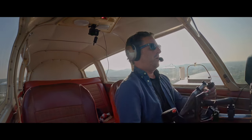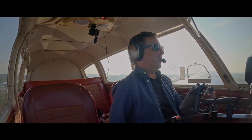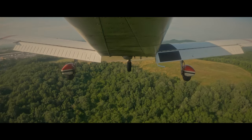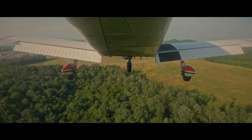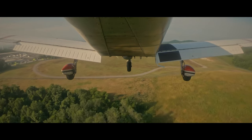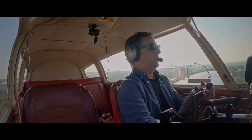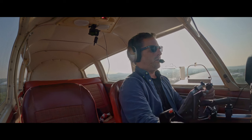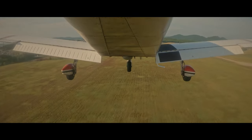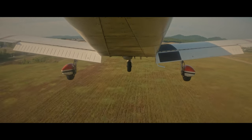Cherokee traffic is short final to runway 20. Runway 20, clear to land. Clear to land, 20. Alright, coming up on 66 knots. Gas on the best tank, undercarriage is welded, mixture is rich, props and pumps set. I dive in a little bit, not my normal thing.